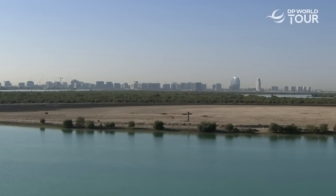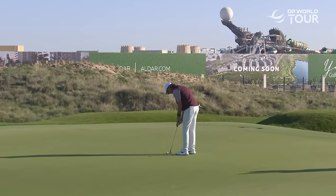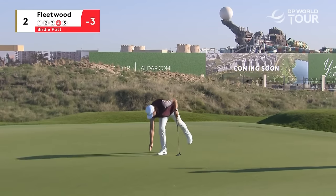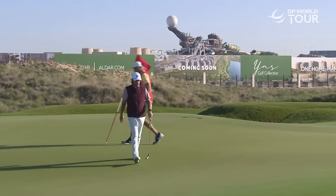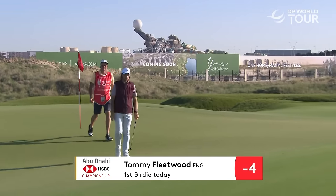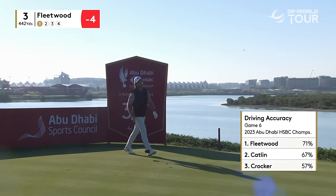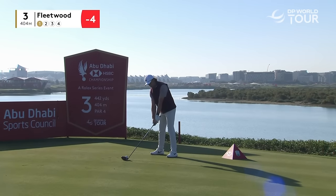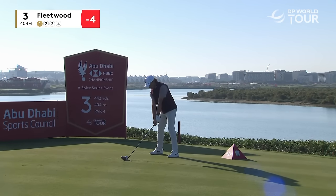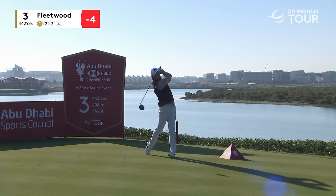There's a beautiful lagoon that fronts both the front nine and the back nine here at Yas Links. Fleetwood taps in for his birdie. Better start than yesterday for Tommy. One under after two. Do you know what? He can carry that bunker with his club. I know it's a little bit more risky, but if you're going to take it on and chase a low score, I like this play today. Yeah, it's payday. I've not come out here to watch him lay up, so... No.